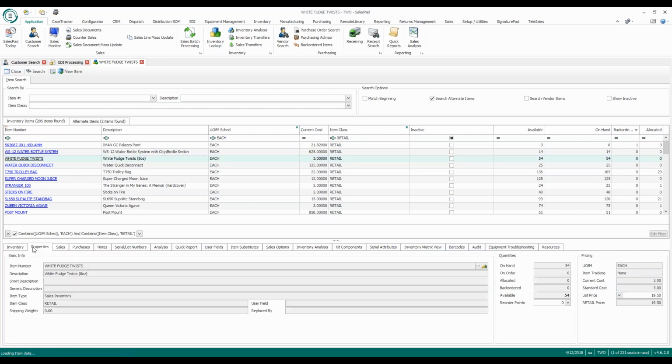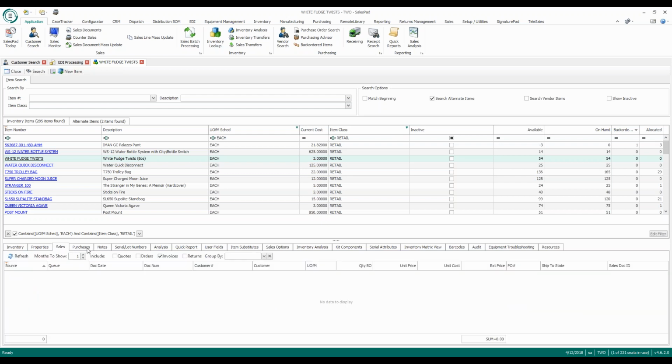You can also view your item properties from here as well. If I go to my properties tab, I can view all of my item information. I can also have a little bit of a view here on my quantities. So it's kind of a little bit more of a watered down version of my inventory tab. And then I can also see any sales or purchases around the specific item.